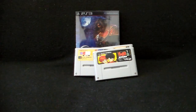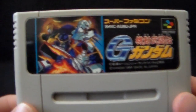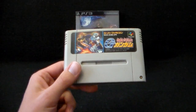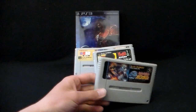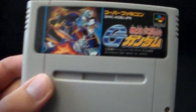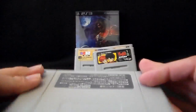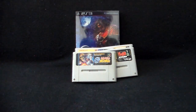And arguably the one I'm looking forward to trying out the most is this G-Gundam game. There's a Gundam Wing Super Famicom game that's actually pretty darn cool, and I've been looking to pick that up at some point. But I do have that bad habit of just buying a bunch of cheaper games, and although I never saw the G-Gundam series, this picture looks pretty cool. And I'm definitely looking forward to giving this one a shot. Hopefully I'll get some footage of that to add to the channel here.